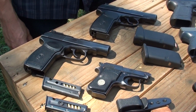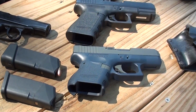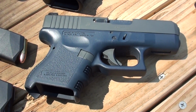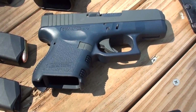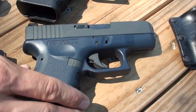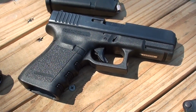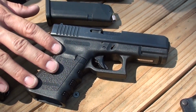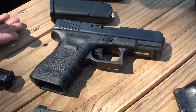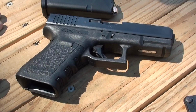Now, going to the more popular carry guns, you've got the Glock 26s, 27s, the 36s. These are all basically what's known as subcompact guns. They have a short barrel and a very short, stubby grip, and especially in a waistband holster, these are very easily concealable. Now, a Glock 19 or a Glock 38 or a 23, any of the compact size Glocks, or other striker-fire guns, or even the Commander style 1911s, any gun about in this size range is very easily concealable for the most part.